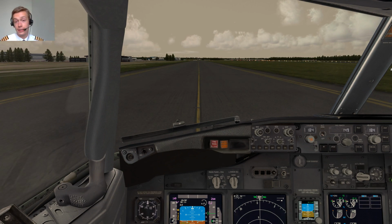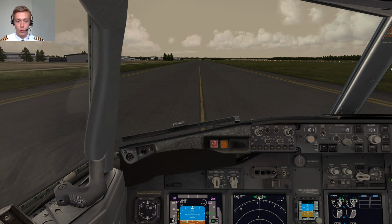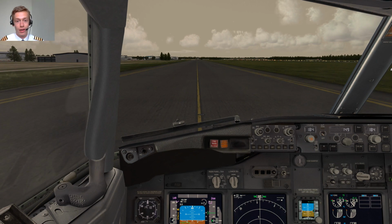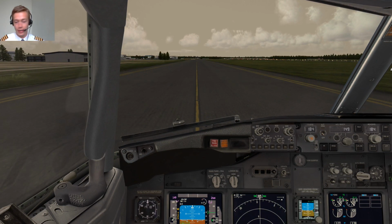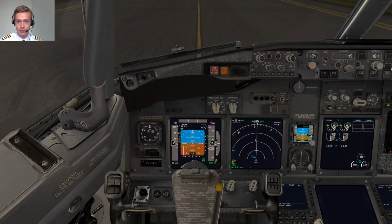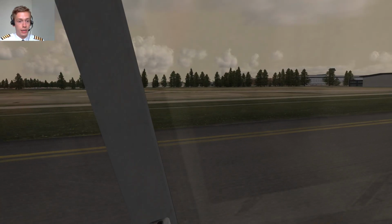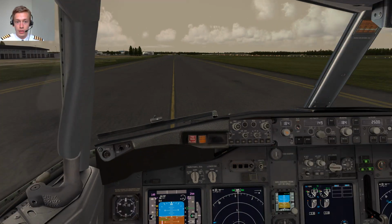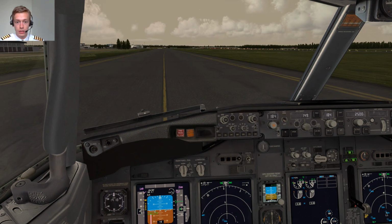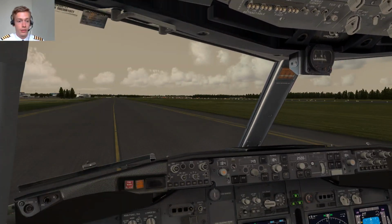But unfortunately I didn't get to fly the sim much lately, but it's always still a challenge to land the airplane right in the touchdown zone and make a firm landing. Anyway, I don't think the passengers will complain that much. So yeah, at least the approach was beautiful, I think. And we got some very beautiful views there in the end, I think.